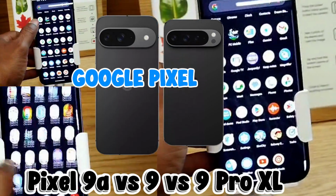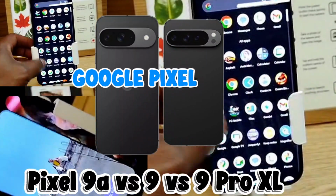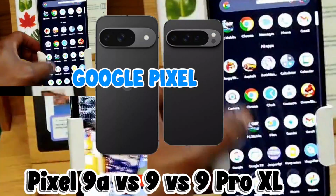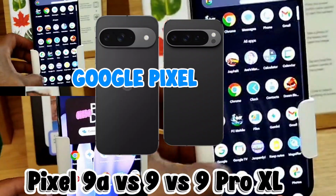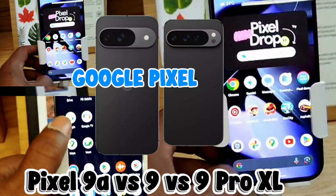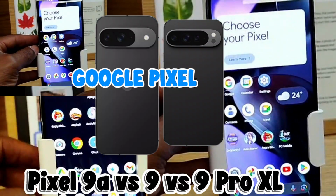Now when it comes to the display, the Pixel 9a features a 6.1-inch OLED panel. It is sharp, vibrant, and easy on the eyes, even outdoors. You get a 120Hz refresh rate this time around, making everything from scrolling through social media to gaming feel smoother than ever on a Pixel A series phone.